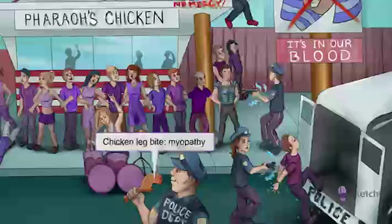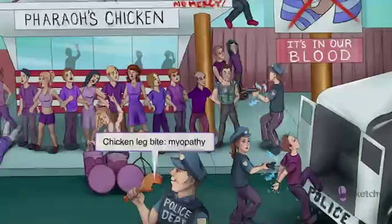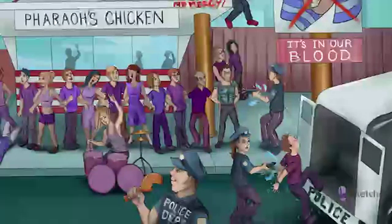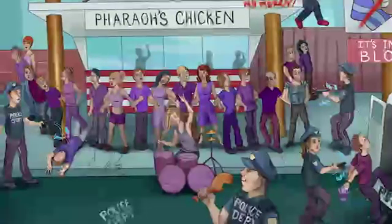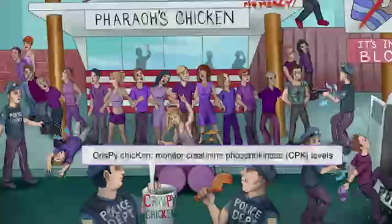This can manifest as muscle pains within 1 week of starting therapy. Therefore, creatinine phosphokinase levels should be monitored weekly in patients receiving prolonged treatment. To remind you of this rise in CPK level, we're going to give the officer an order of crispy chicken, with the C, P, and K highlighted.